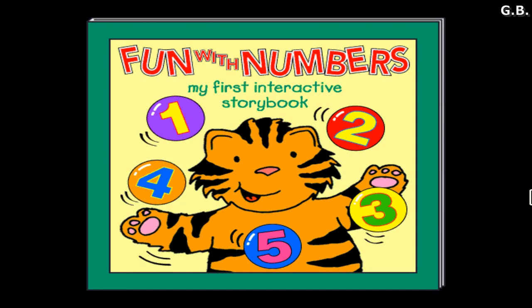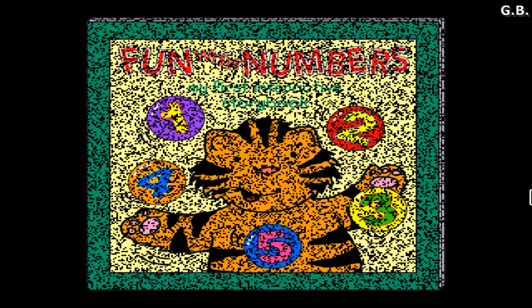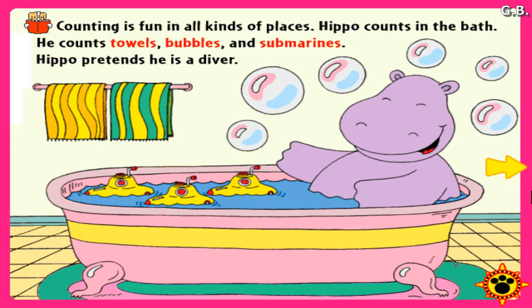Fun with numbers. Click on this arrow if you want to go to the next part in the story. Counting is fun in all kinds of places. Hippo counts in the bath. He counts towels, bubbles, and submarines. Hippo pretends he is a diver.